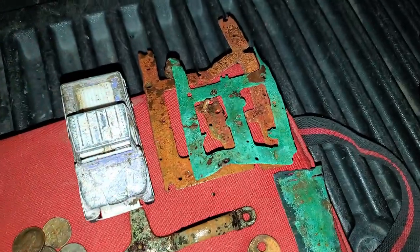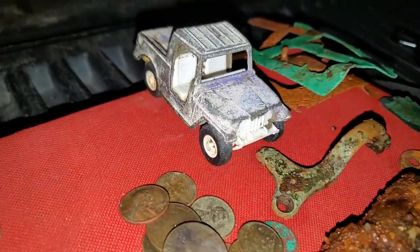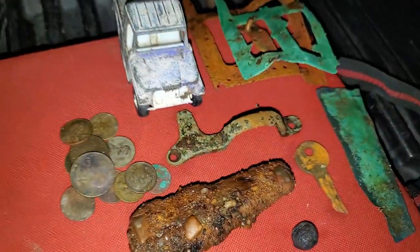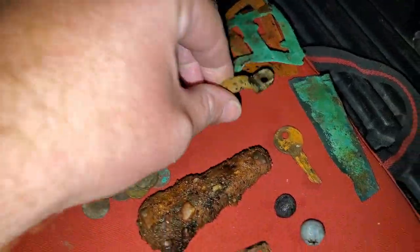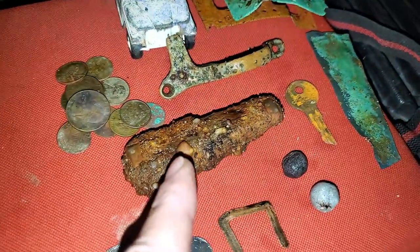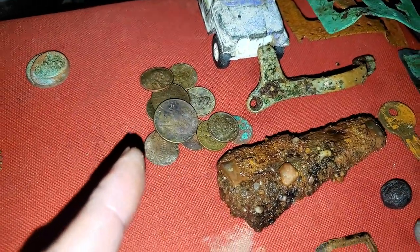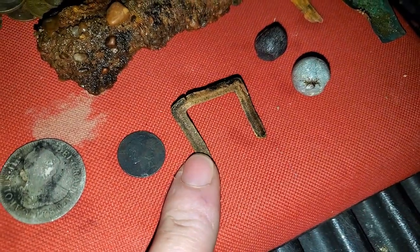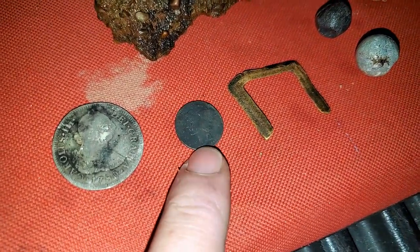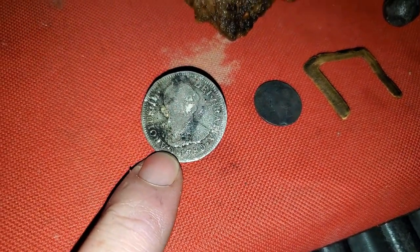The Muck, he's got a bunch of clock internals. You know, a little, is that a truck or a Jeep? It's a Jeep truck. What he was calling a trigger guard. Maybe a drawer pull, maybe a trigger guard. I don't know. He got a key, didn't know he got a key. Maybe a pocket knife. He got two nice balls. He got a spill of clad. Didn't get this one on film. That's half of a shoe buckle frame. And he got a Mercury dime. And a 2 reals, 1780, King Charles III, really nice coin.